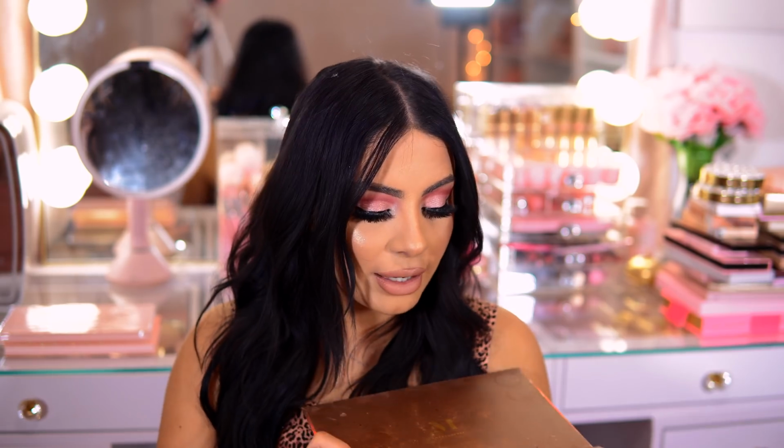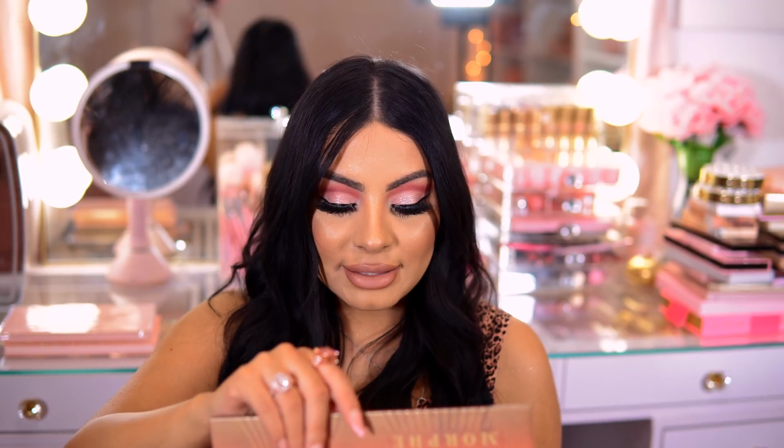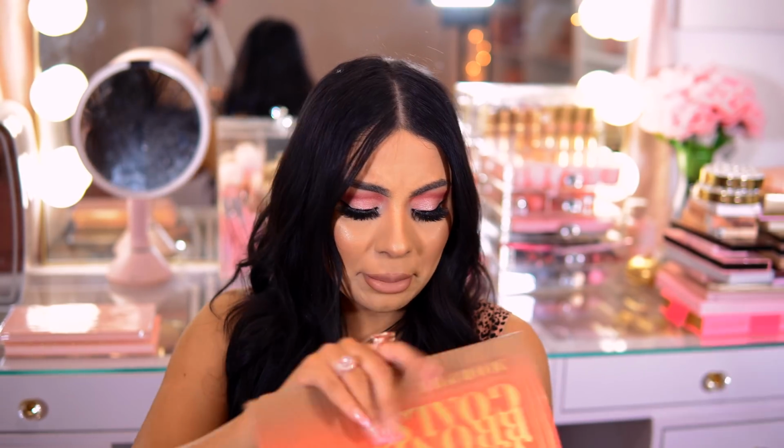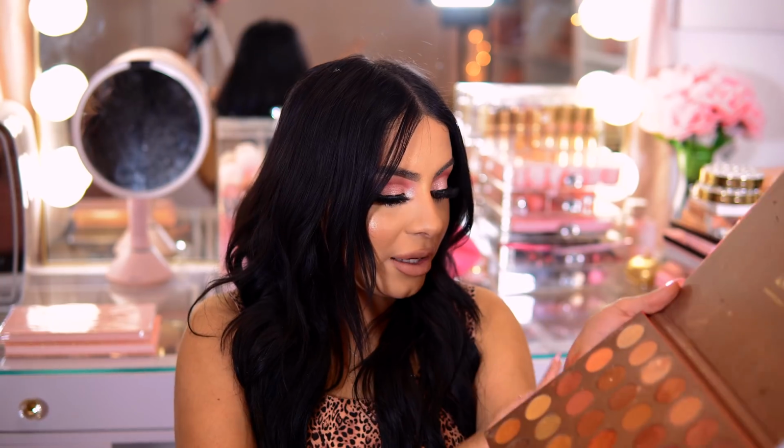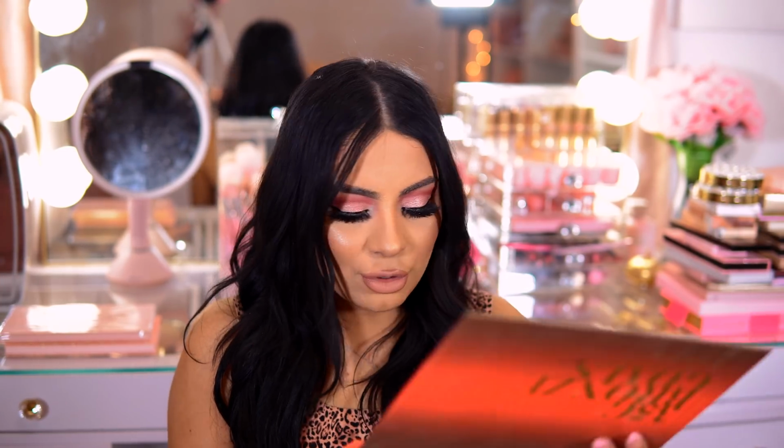Okay, next I have this Morphe Bronze Goals palette. I don't think they sell this anymore. Look how loved this is. It's so dirty. We're gonna go ahead and declutter this because I've had this for I think 4 years now and I don't reach for this anymore. As beautiful as this is, like this one hit pan, that's how much I used it. This color right here, I don't normally hit pans on my shadows, so oh, so pretty.